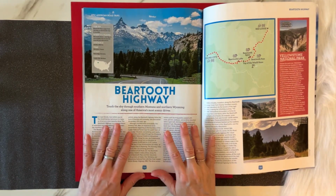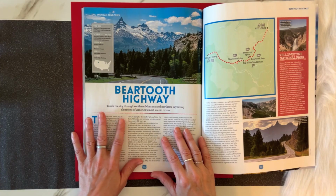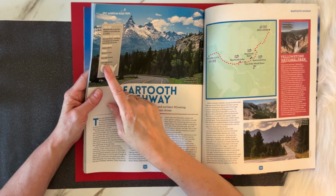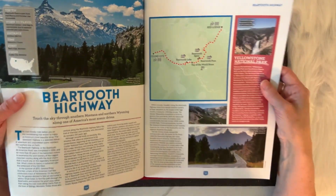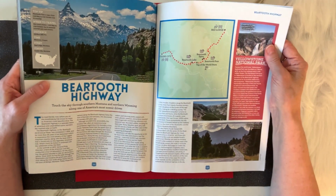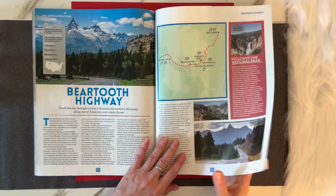Okay, so now we have Beartooth Highway. Touch the sky through southern Montana and northern Wyoming along one of America's most scenic drives. So you would start in Red Lodge, Montana, and finish in Cooke City, Montana. There's a map of that. And it's beautiful views of Montana. Yellowstone National Park. That's gorgeous. Waterfalls are always so interesting. So pretty.